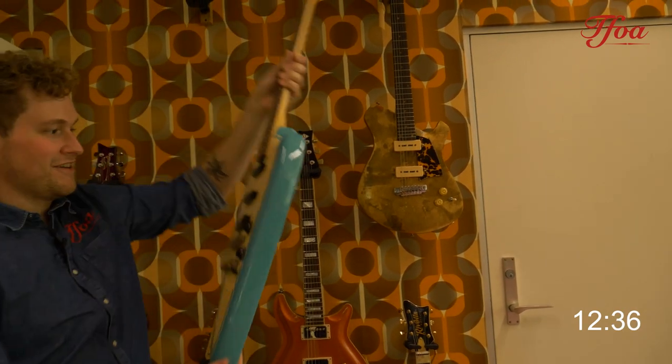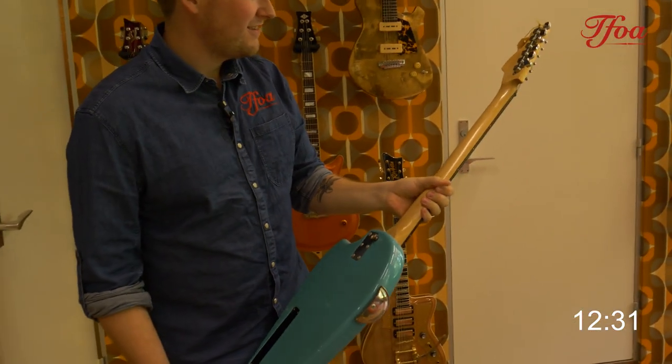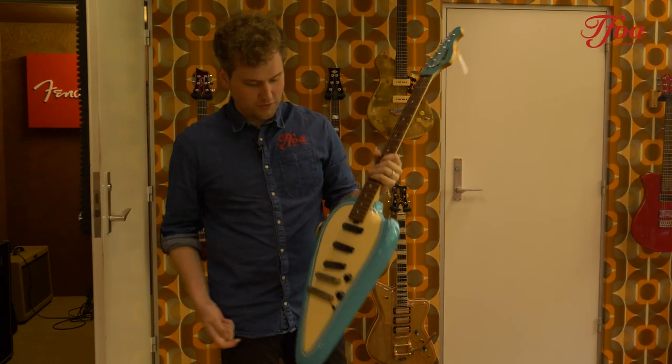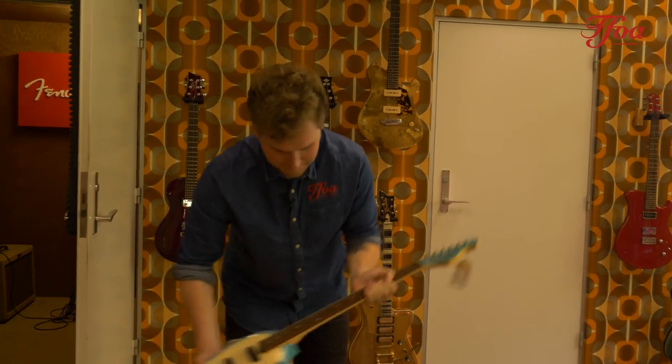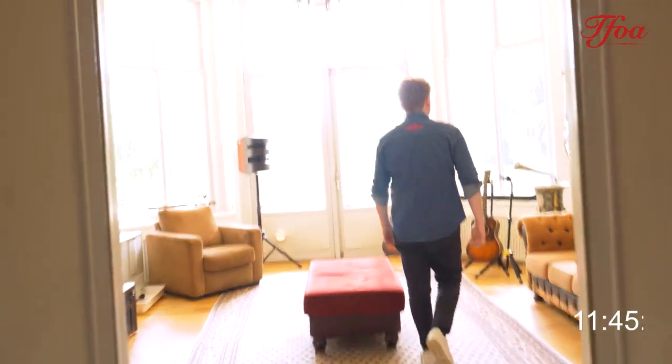Didn't even see that behind the door. What do you think? This could be one that Coen chooses as well. So when you have snow in front of your door, you can also use this. I think we're going to the acoustic.